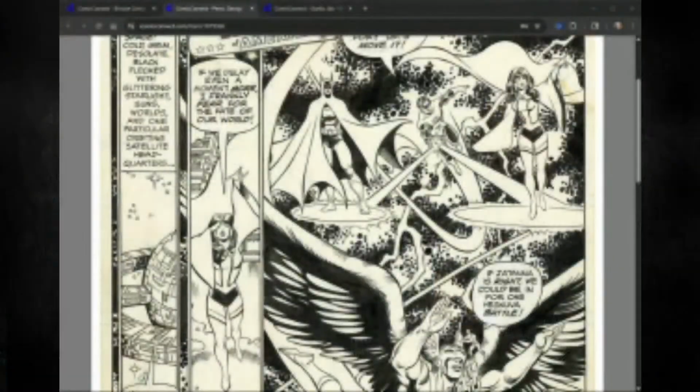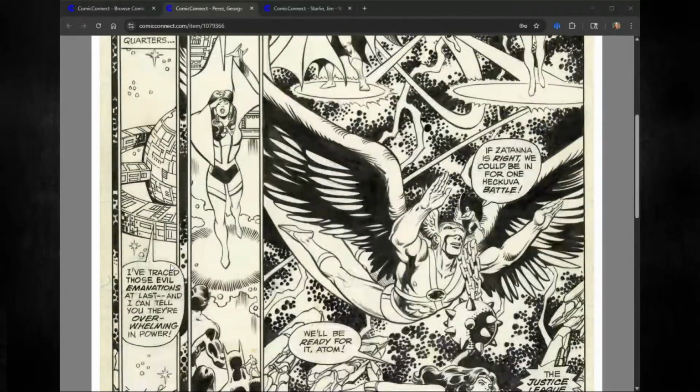These two vertical panels are very, very Perez-y. I think this is great. I was excited when this came in too. You don't see Titans pages this good very often. So that's cool. Excited to see where that one goes. Yeah, no, it's gorgeous. It really is. What do you got next?